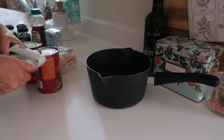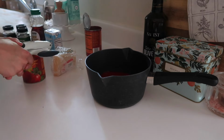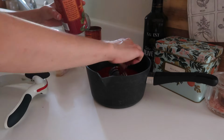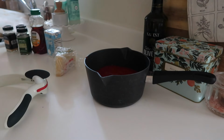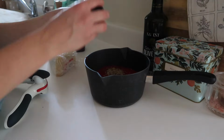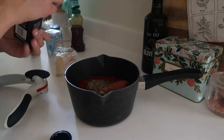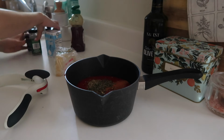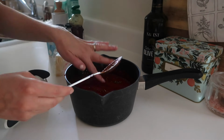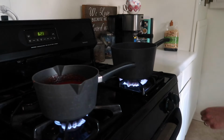Next, it's time to start with the sauce. I just open the cans and dump them into a 2-quart saucepan. To that, I add about a tablespoon of honey. This is to balance out the acidity of the tomato sauce, and later on I'm going to taste it and see if I need to add more. To flavor the sauce, I like to add about 1.5 teaspoons of dried oregano and also 1.5 teaspoons of dried basil, and then about 1 teaspoon of garlic powder. After that, I'm just going to give it a quick mix and then taste it to see if I got the seasoning right before cooking it on the stove. And I'm just going to bring it to a simmer over medium heat.